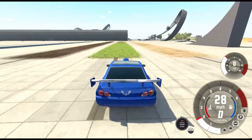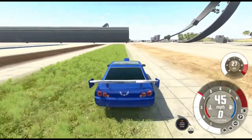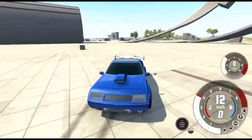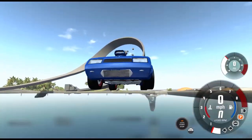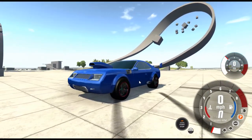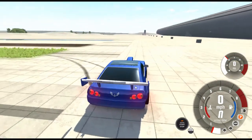a boost from 30 miles per hour to 60. See, so it's more powerful than the tires. To fix this, we can get wider tires. Maybe an offset will work. And yeah, but since this is the widest, we're gonna have to deal with it.